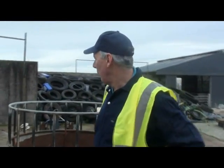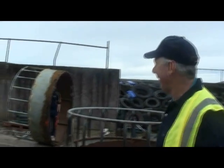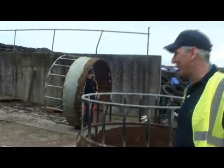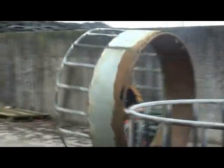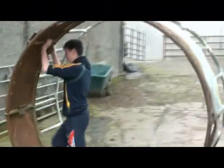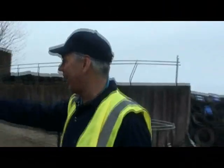So I think with the help of Padraig, who is a good volunteer here and a good demonstrator, Padraig will show you what should not be done with the round feeders when they're in the upright position. Obviously, Padraig is at an age now that he can control it, but picture it as a young person. Let it, Padraig, just let it.